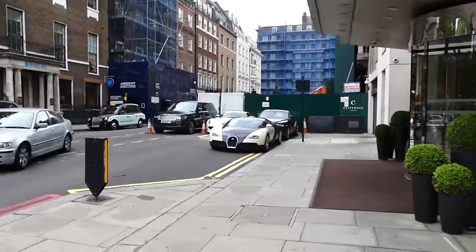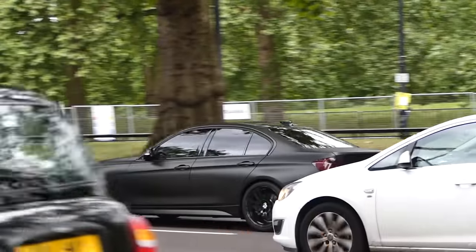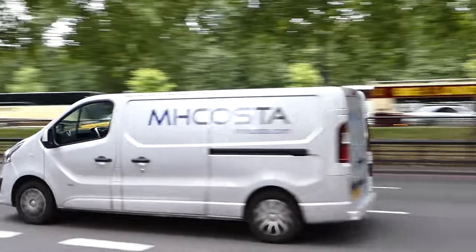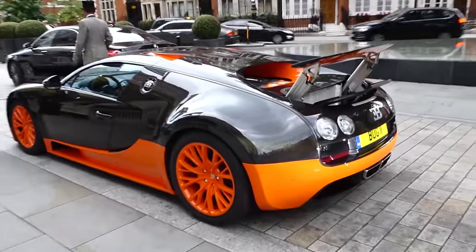So this time yesterday, around midday, there was an F12 and a Bugatti Veyron here. They might still be here, but we are going into central Mayfair around Berkeley Square, because apparently there is a world record edition Bugatti Veyron Supersport that is coming today. So I need to go and see that car. So we're gonna go and hunt it down. Are they still here? Yep. Slightly parked differently. This is where I walked down yesterday, and now this is parked here.